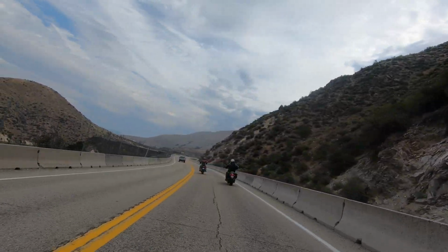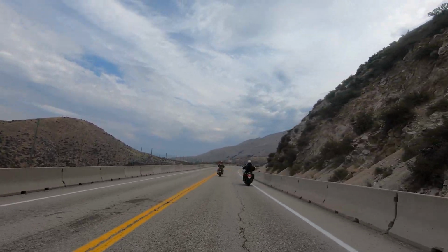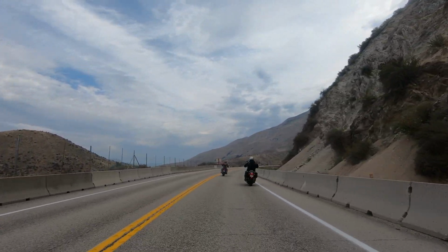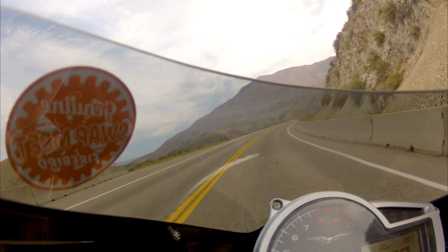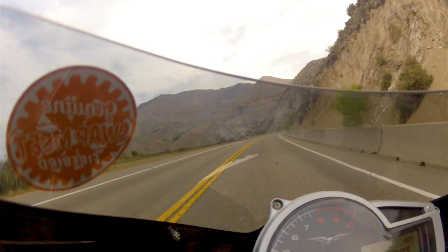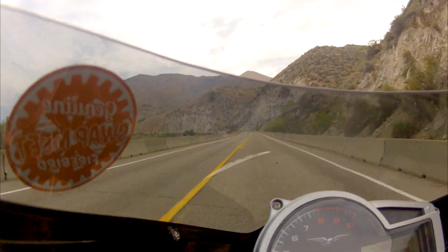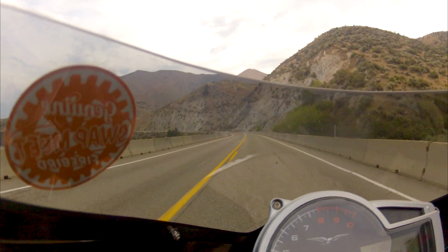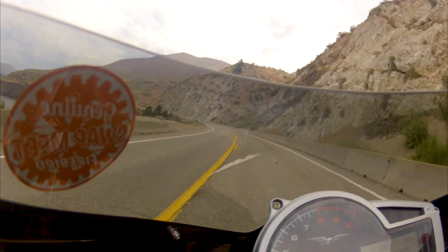Of course, you got Mr. Bill up there in his traditional red and black Rocket 3 jacket there, Mr. Bill. Yes, that's my Rocket 3 jacket. It's actually my fabric Rocket 3 jacket, because I have some leather ones also.